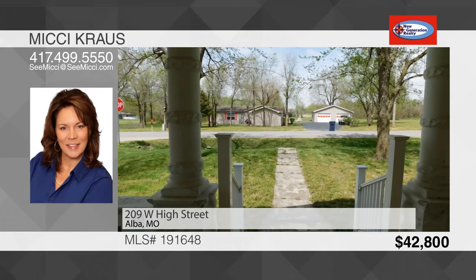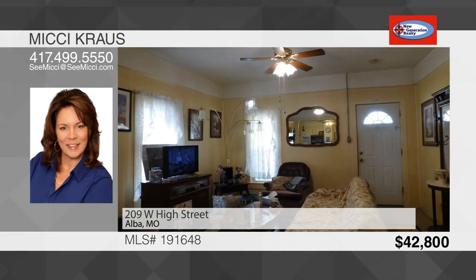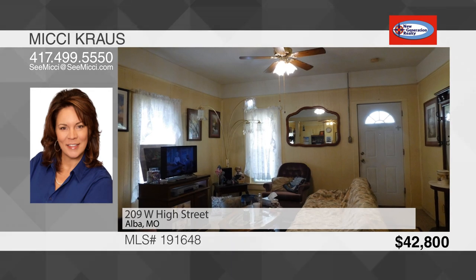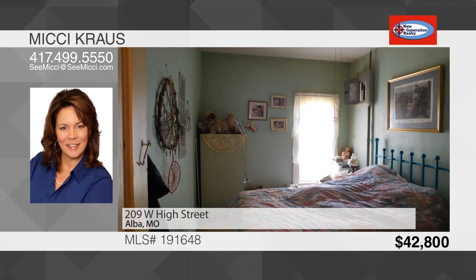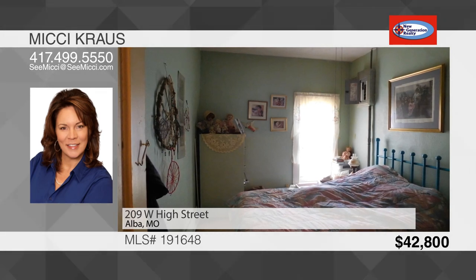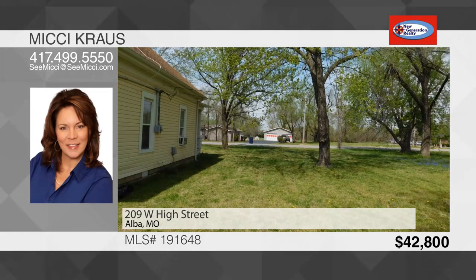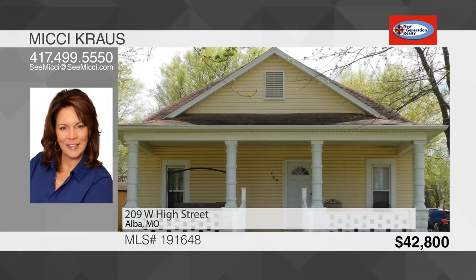Seller is leaving all appliances. This house was approved for the HERO program 6 years ago, so the siding, insulation, plumbing, electrical, and insulated door were all replaced and improved. There's also central heat and AC. The kitchen opens out to the large backyard with shed where you can spend time with friends and family. Off-road parking is located at the back of the house. To see this house, call Micci Kraus.